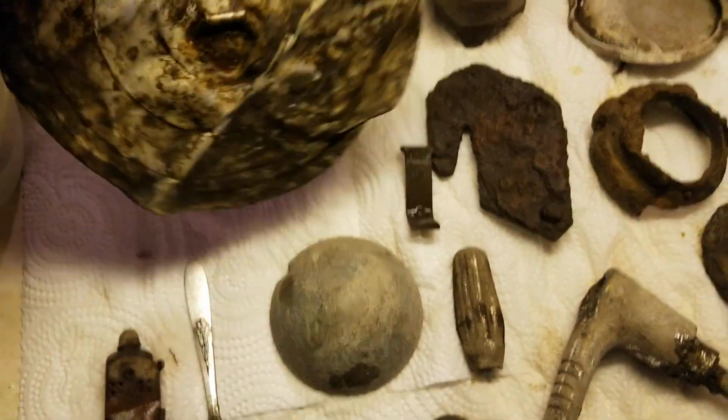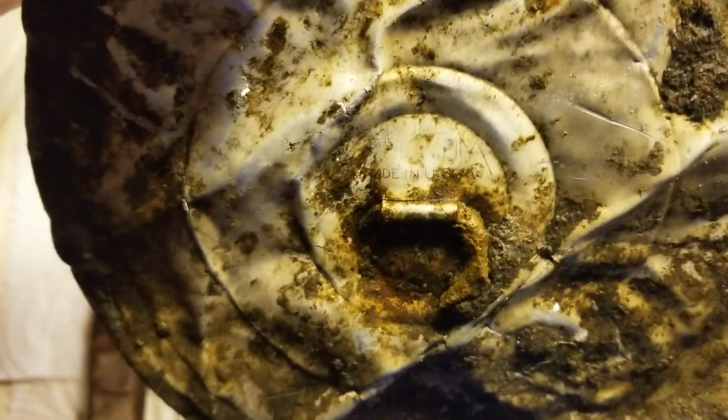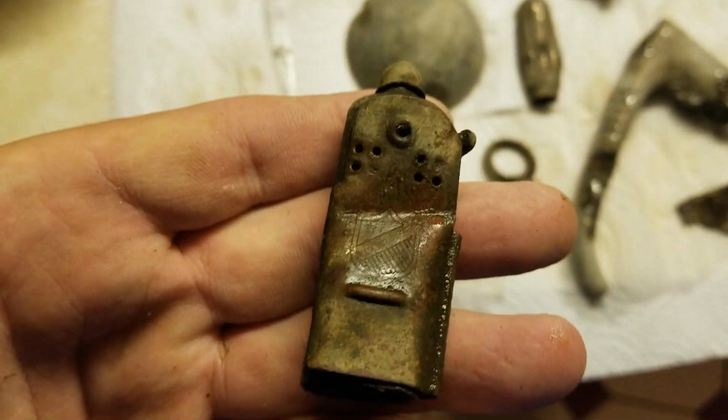This I actually thought was just a paint lid or something, but I'm not sure now. It's got a little handle. And I think it says something premium. I'm not sure. This lighter is very cool. At least I think it's supposed to be a lighter.